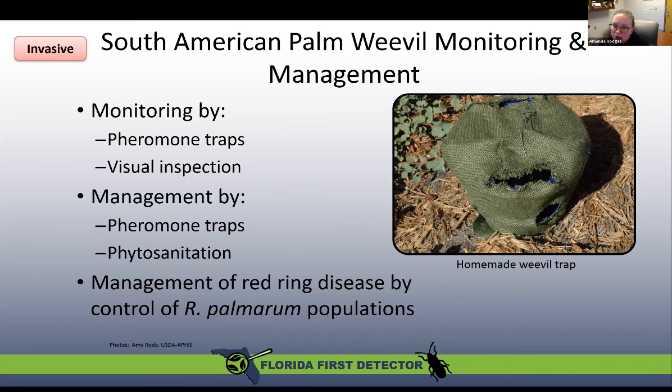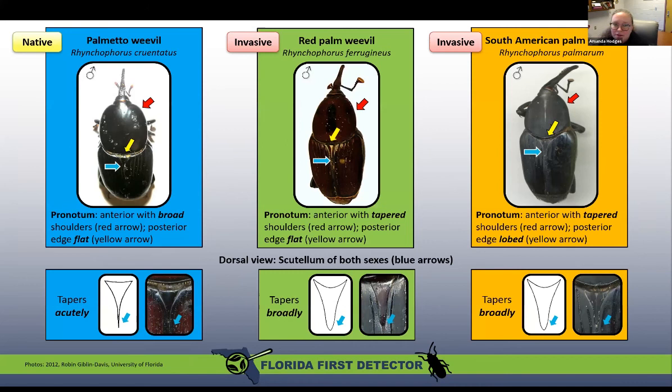Now let's look at how these weevils compare in terms of their visual appearance. The biggest thing you want to look at, and it helps when we actually have the in-person session and you can see these specimens, but here you can see that the palmetto weevil has what we would call a broad pronotum or broad shoulders, and the red palm weevil and the South American palm weevil have these tapered shoulders that are a lot more narrow.